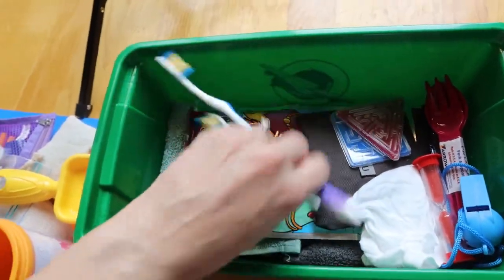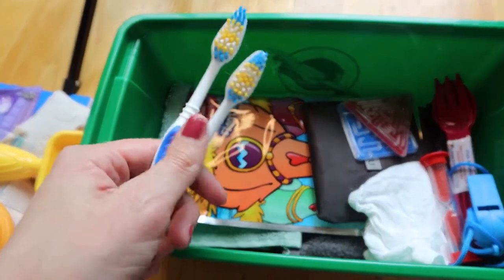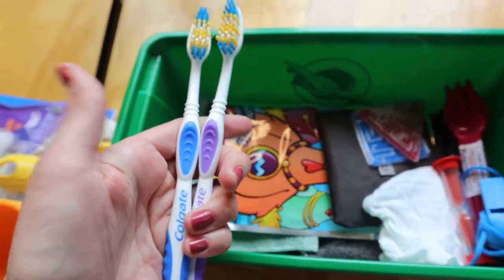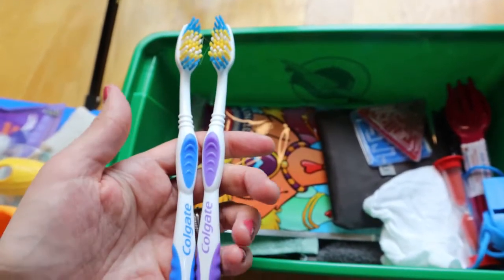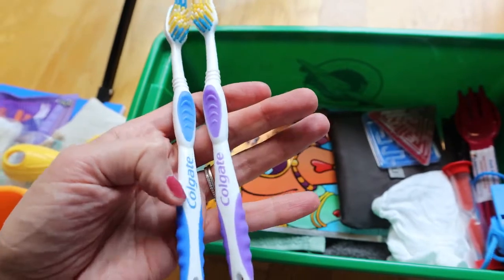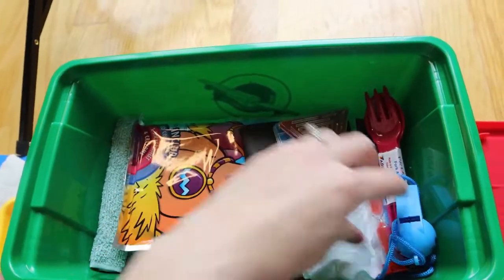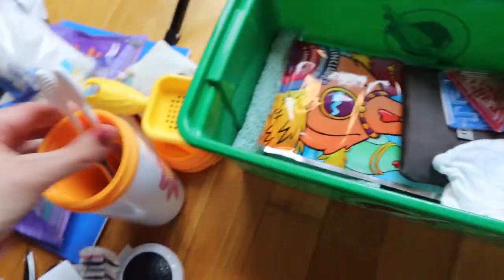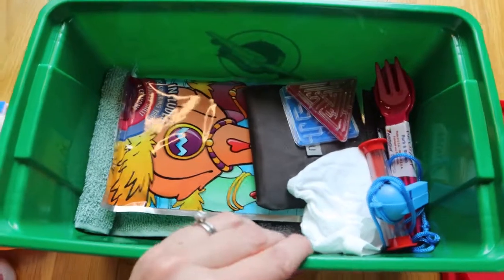We have got 2 toothbrushes. Now I did run out of the caps this year, so I don't think I'm going to go through all my shoe boxes and add the caps onto them this year, but I will try to buy some extra for next year. They are actually real brand toothbrushes, so those should be nice. You cannot include toothpaste, but I think even a toothbrush without toothpaste is better than nothing.